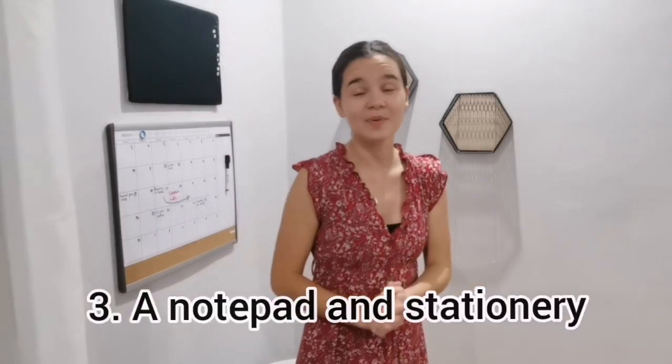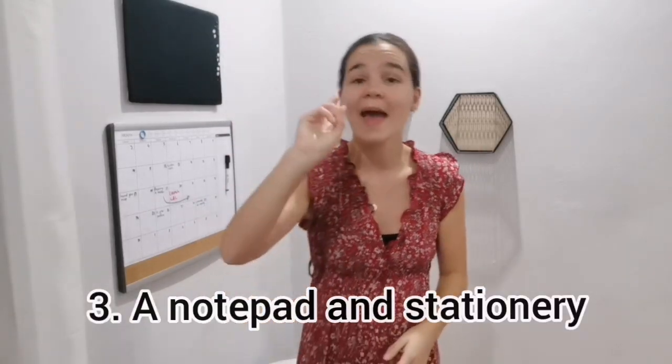My number 3 tip is a notepad and stationery. Always take a notepad and stationery. If you are like me, you like to write things down, definitely do that. If you want to take your laptop to take notes, definitely do that as well. But make sure that you have something that you can put notes on, because even though you might get the lecture slides and everything, I would definitely still make extra notes because lecturers drop hints during a lecture.